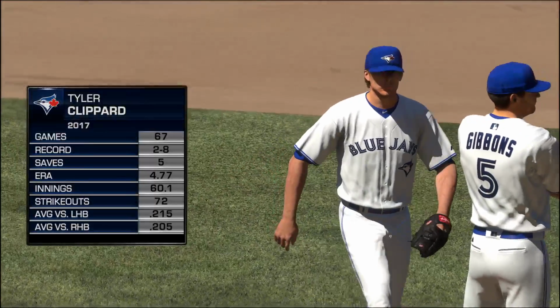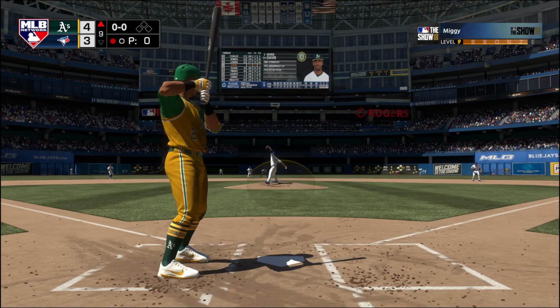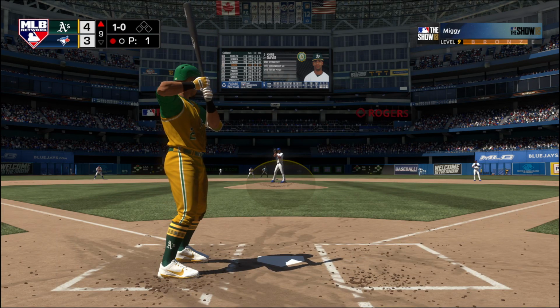Tyler Clippard enters the game with 1 gone in the top of inning number 9. First pitch coming. Here it is. Now a check swing, but he holds up in time. Ball 1. With this one almost in the books, the story was clearly the long ball.